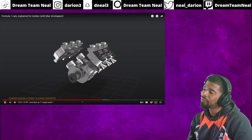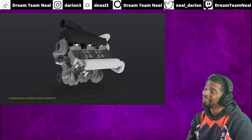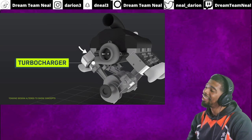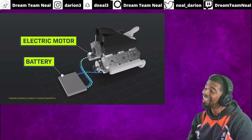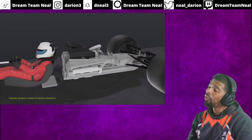Plus, these cars combine a bunch of other technologies to get a little bit more oomph, like a turbocharger, which compresses air before it enters the cylinder, so it packs more punch when it's then lit on fire. And a motor and battery system that repurposes energy from the brakes and exhaust. The whole thing altogether is the powertrain of a modern Formula One car.